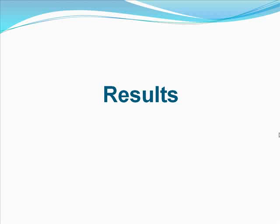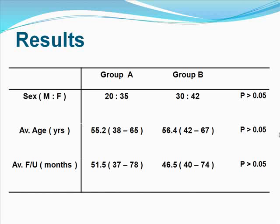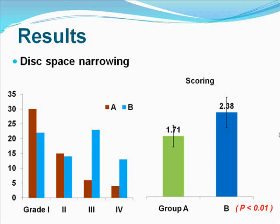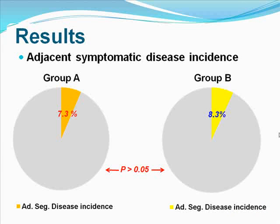Results. There was no significant difference in sex, age, and follow-up period between the two groups. Grade 3 and 4 bone formation were more frequent in Group B. In score conversion, Group B showed 2.43 points, which was higher than Group A. For disc space narrowing, grade 3 and 4 were more frequent in Group B compared to Group A, and Group B's score was 2.38, higher than Group A. However, adjacent symptomatic disease in Group A was 7.3% and 8.3% in Group B. No significant correlation was found.